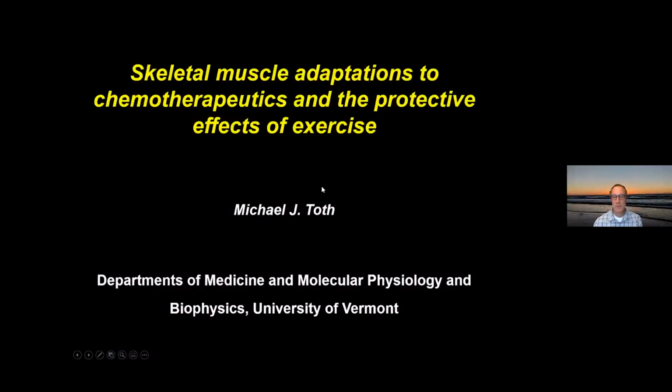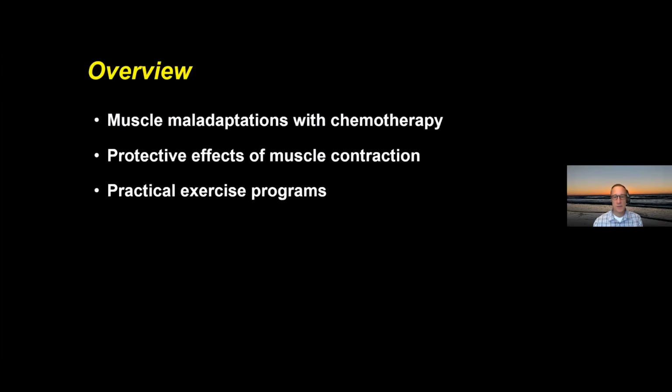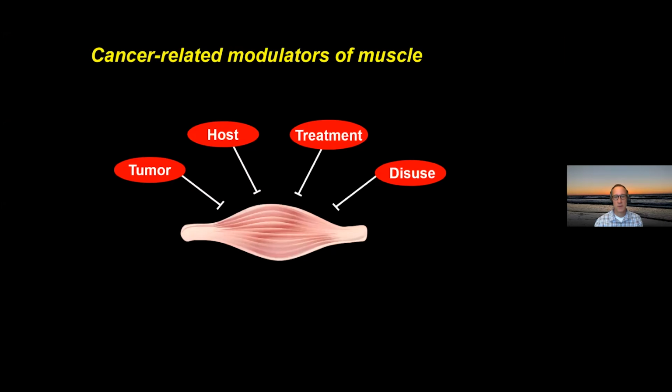I'm going to limit my talk today to how chemotherapeutics might affect skeletal muscle and some of the protective effects of exercise. My talk's going to have three sections. I'll first start with talking about some of the muscle maladaptations with chemotherapy, then talk about the protective effects of muscle contraction, and finish with some clinical data about practical exercise programs, possibly for patients.